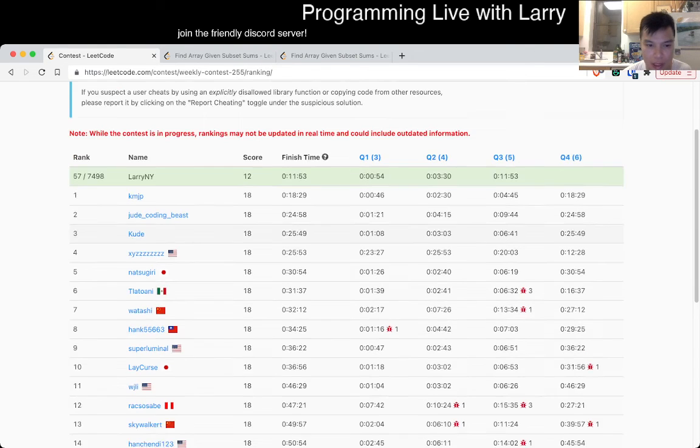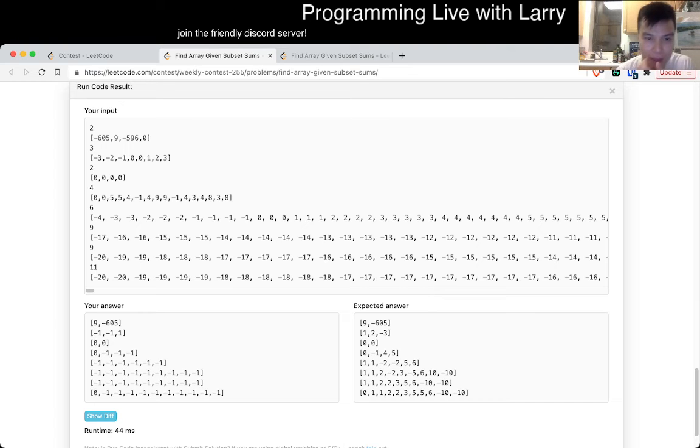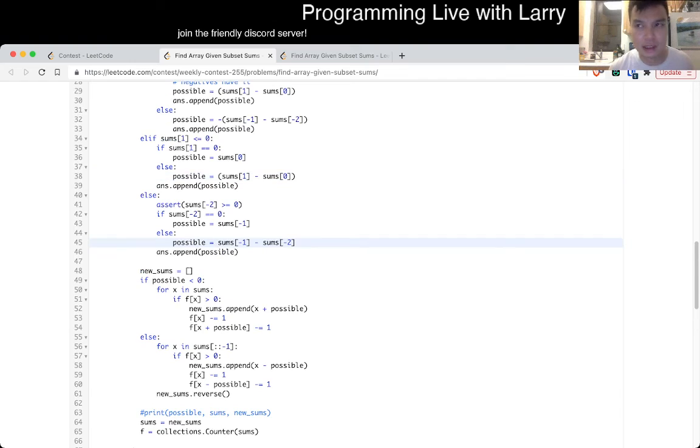57, I guess that's okay. I really should have gotten this one. I was very close, as you can see. I have all the numbers in a lot of places, but I think I just didn't handle the 0 case very well. What happens if there is a 0?